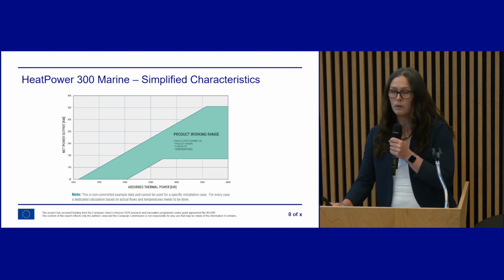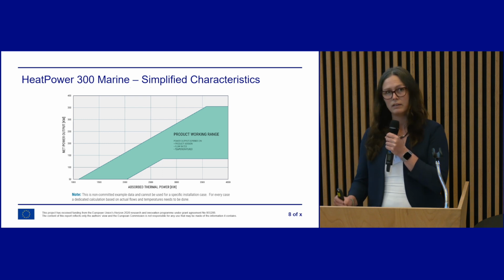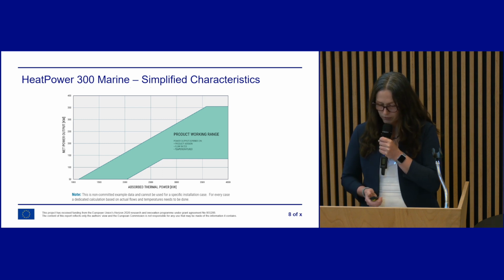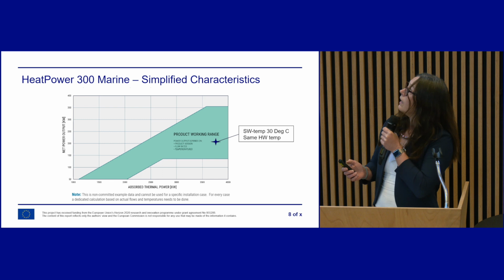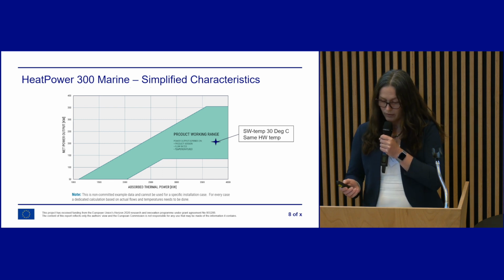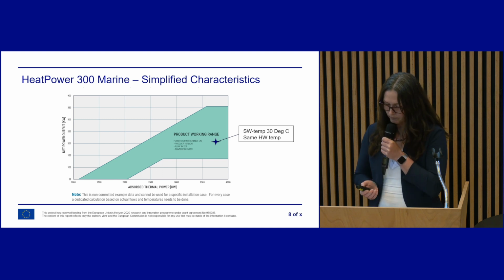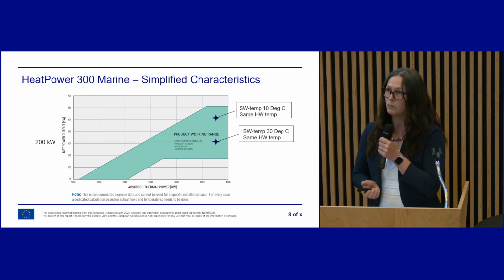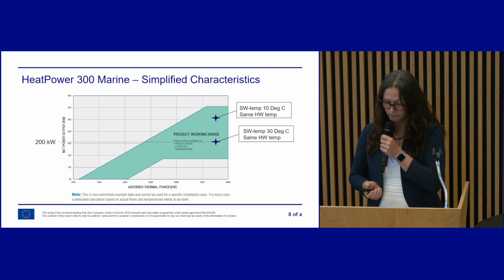And this is an example on how much the seawater temperature actually influences the power output from, in this case, the HP 300. And this graph shows possible power output at different amounts of absorbed thermal power. So when we have a certain hot water temperature and a seawater temperature of 30 degrees, the net power output is approximately 200 kilowatt. But at the same hot water temperature, but at 20 degrees colder seawater, the power output increases to around 300 kilowatt.